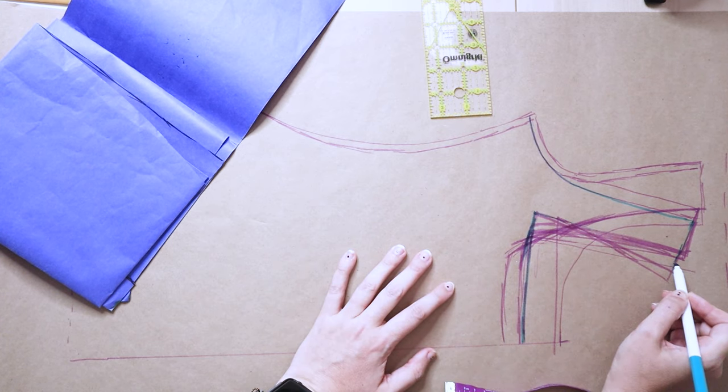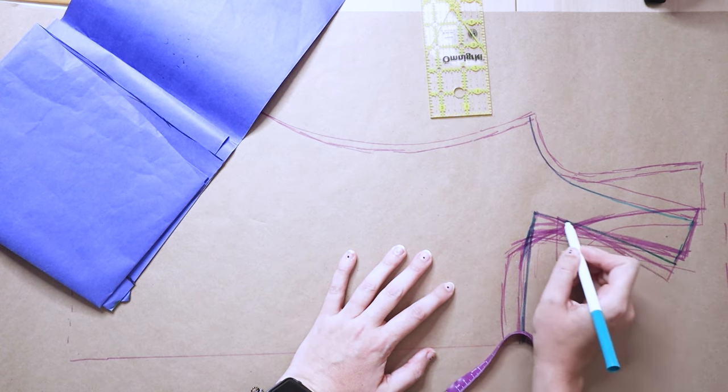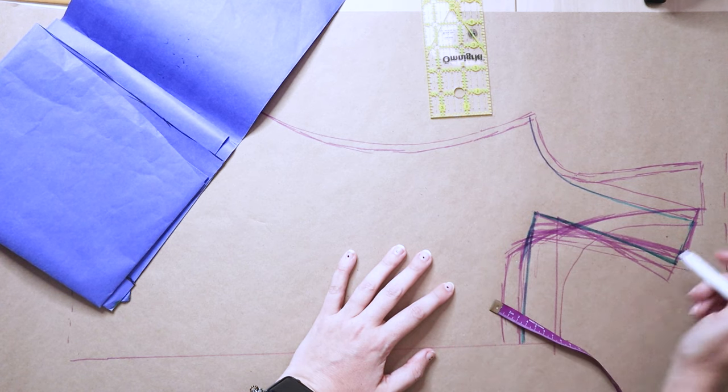Tiny bit more fussing to make sure I know where I want the lines to sit, and then I will go over them in a different color to make sure I know which one to cut.